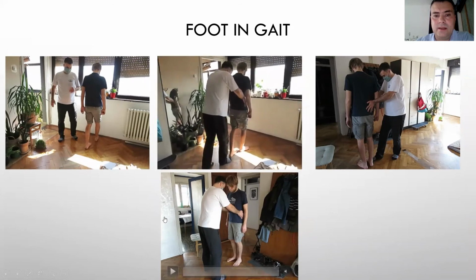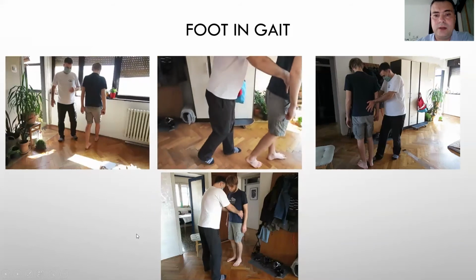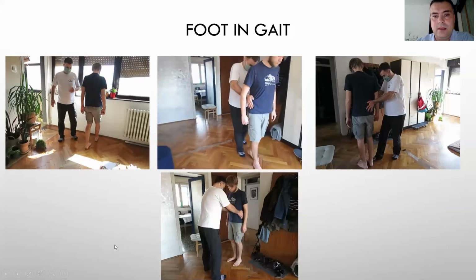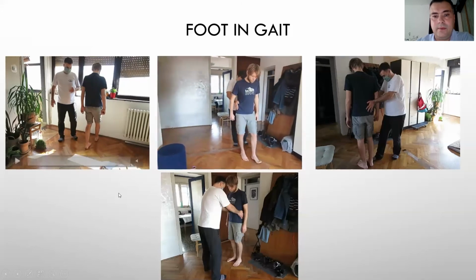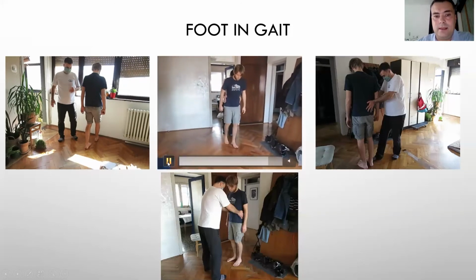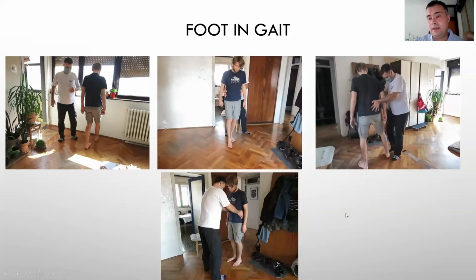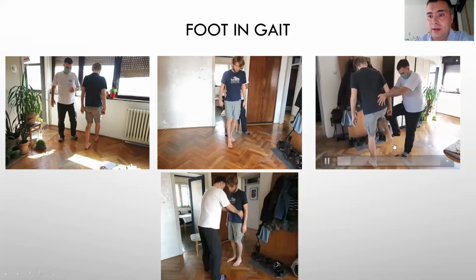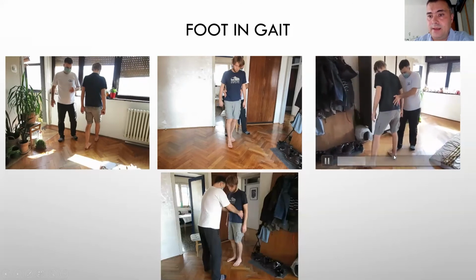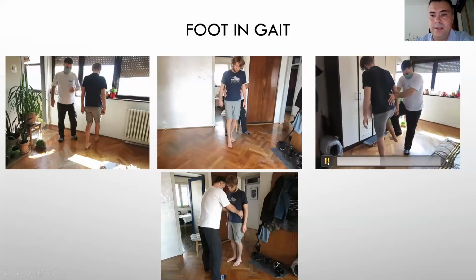Going backwards, again bringing first front 2 points down to the floor, and then the heel as a third point, and having a foot stable in this way of the gait. Sidewards gait, bringing the foot in dorsiflexion eversion in the swing, and then in stance keeping the foot stable on 3 points, maintaining the arches.